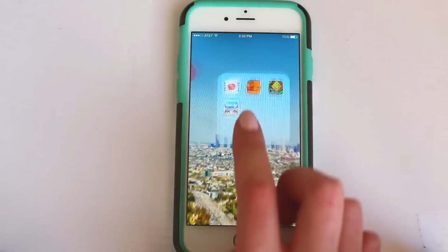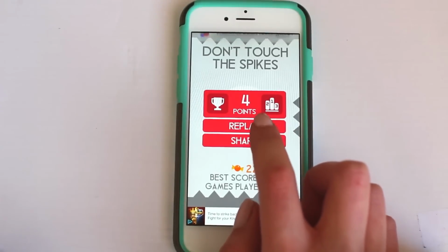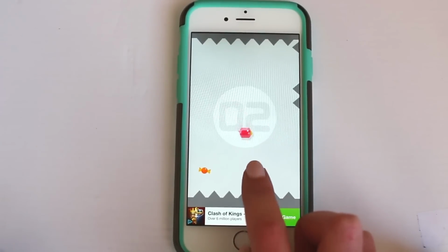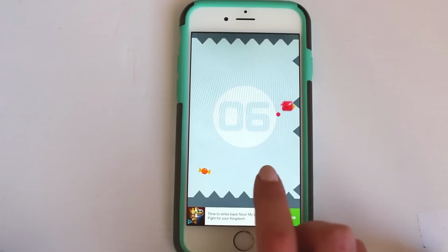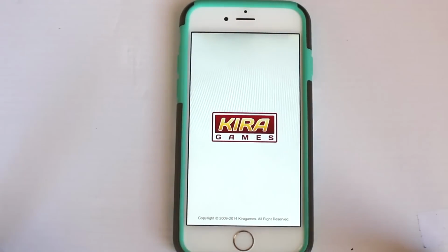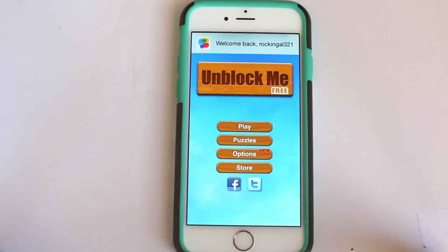The final folder on my phone is called No Wi-Fi, and these are just games I play when I have no Wi-Fi, obviously. So the first game in there is Don't Touch the Spikes, and it's kind of like Flappy Bird. You just put this bird between the spikes, and we'll see how long I last. Oh, yeah, that didn't work out too great. Then the next game is Unblock Me, and on my old phone I got past level 1000 on this, but now I have to start over, which is so sad.